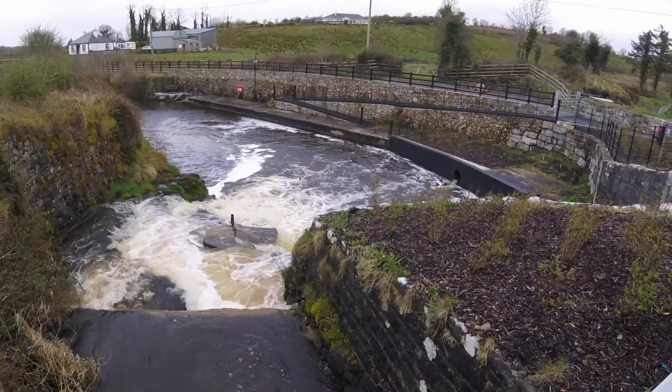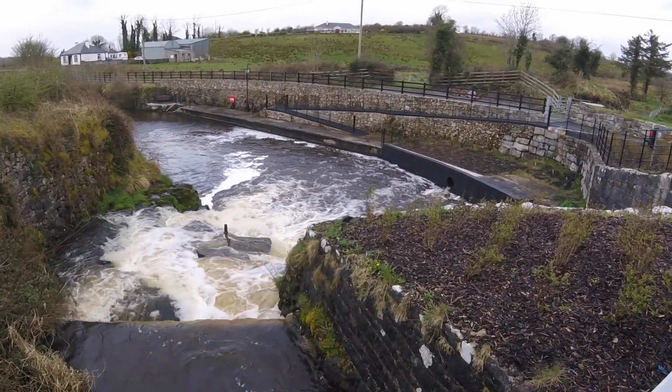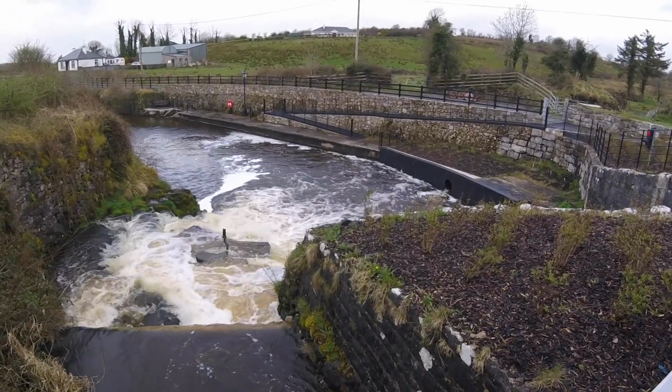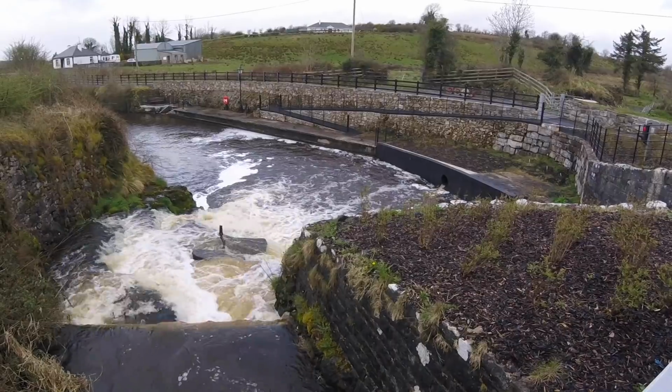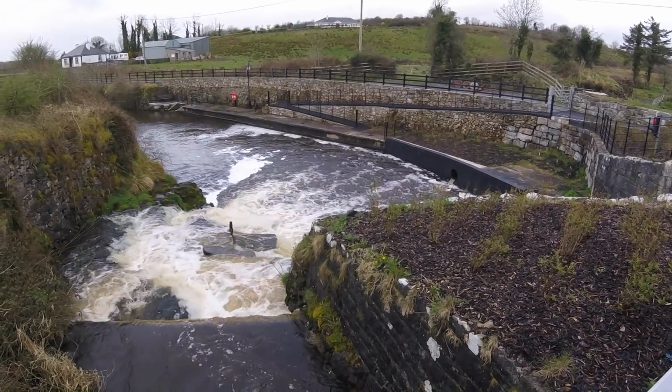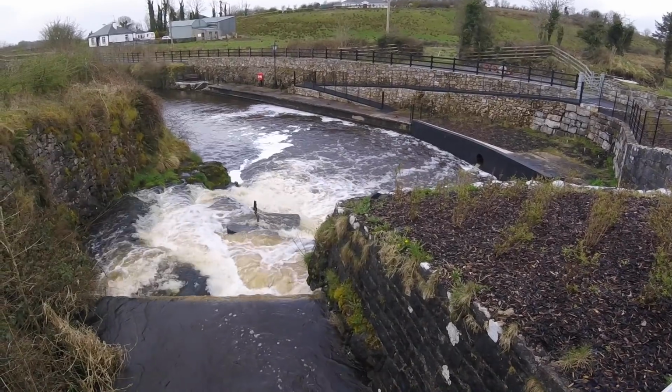So you can see the way they have the bank protected there with the wooden boards, and I suppose that's to allow a boat to bump and not get damaged too much. But wow, there's a lot of water coming down there. I would not call that a still water canal.